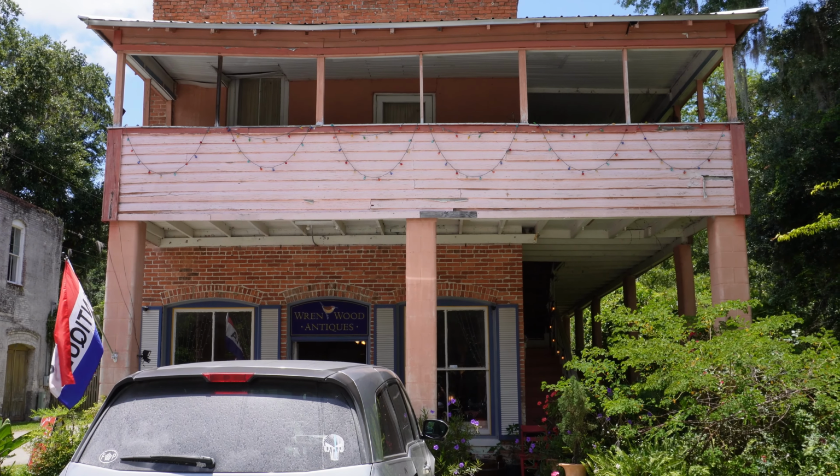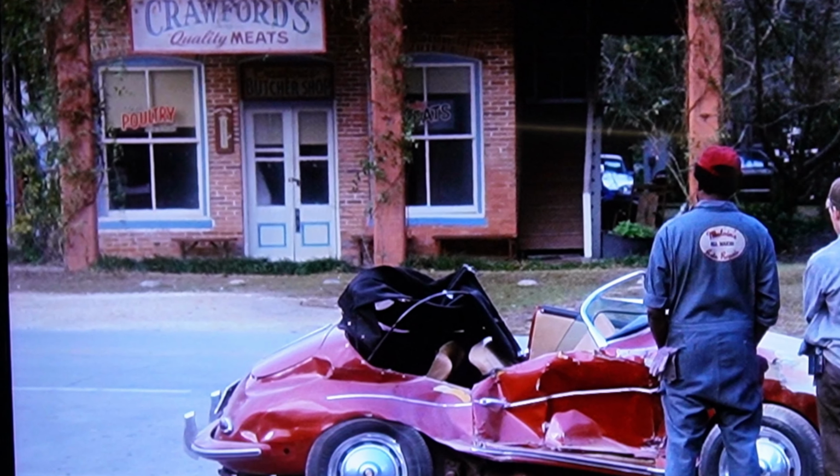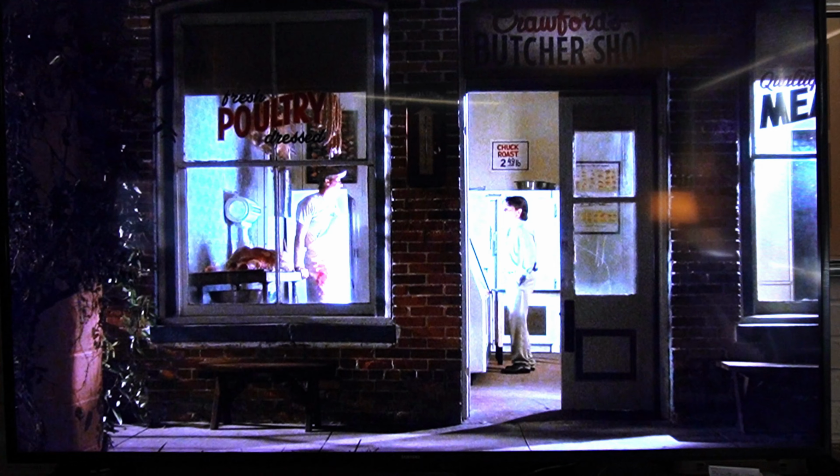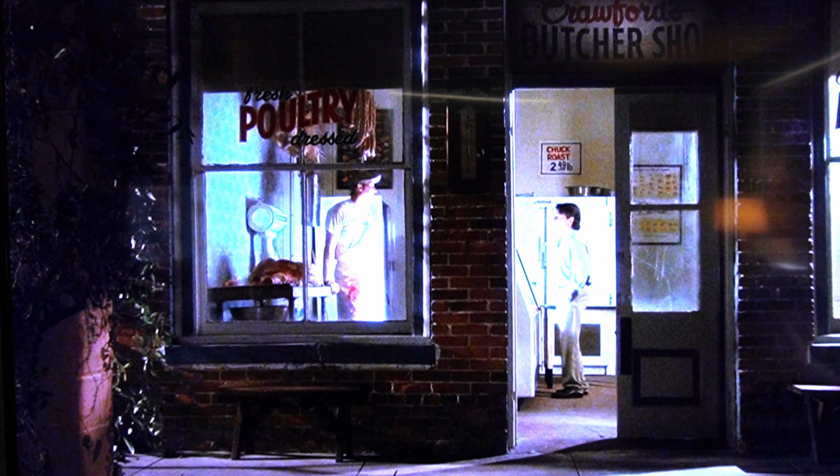I'm standing in front of Wrenwood Antiques, and this was actually the butcher shop in the movie. What you can see is the original windows are still up, and it was the same scene where you could see the butcher through the window doing his slicing and dicing.